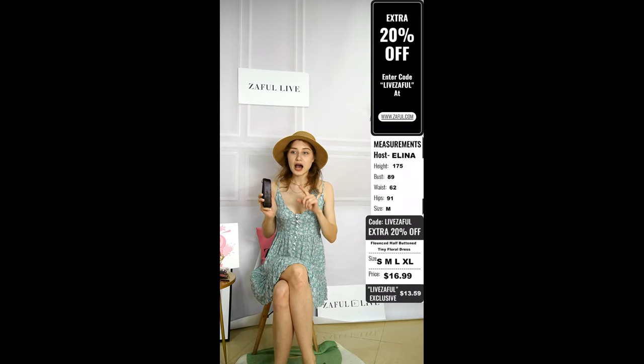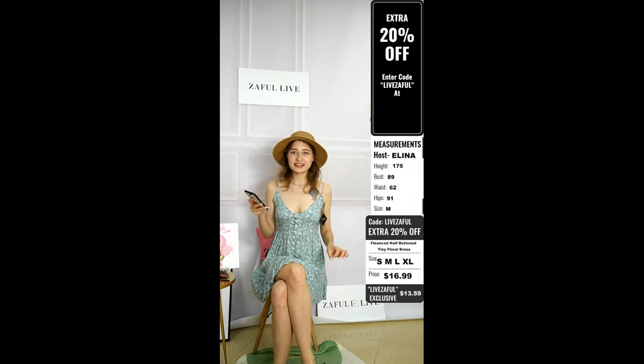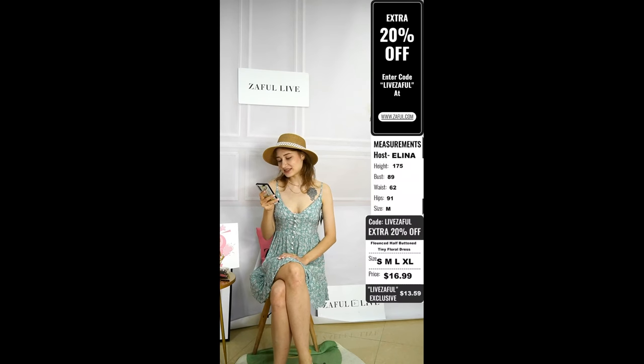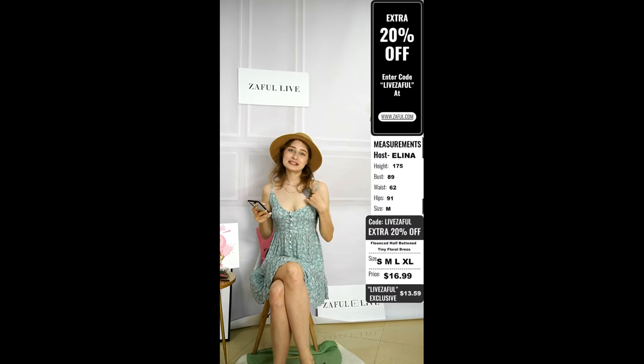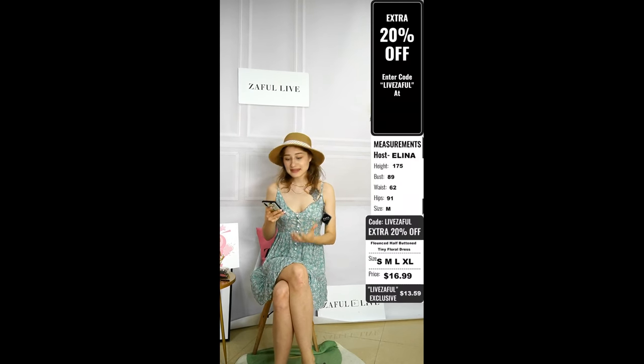The name of this item is half button tiny floral dress. Yeah, it really looks so nice. So nice, so sweet, so cute dress. Because it's sleeveless, it's good for summertime. Material, polyester spandex.